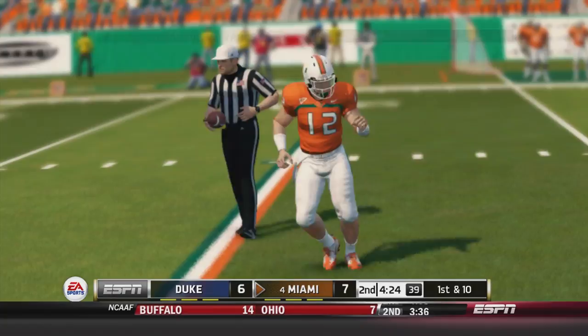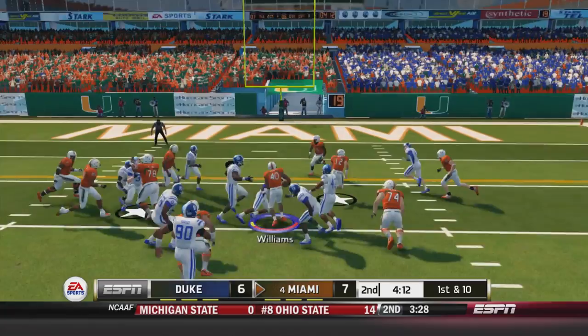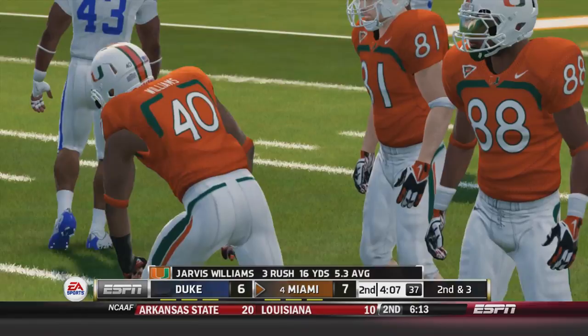First and 10, look at this. This time we got Jarvis Williams in the backfield. Jarvis is ducking and dodging and breaking tackles to the tune of a 7-yard pickup. Miami's in the red zone, threatening to score.